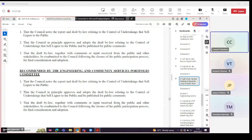And we do have SAPS, and also some members of the public that are also involved in the census. It's not a forum.